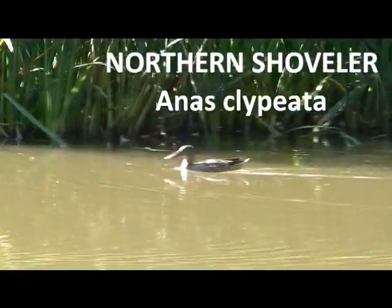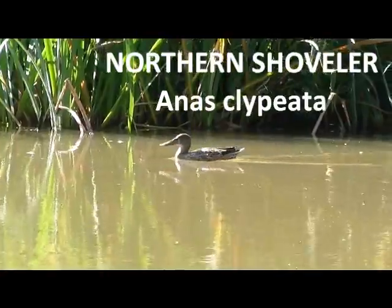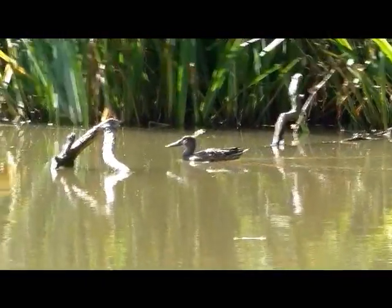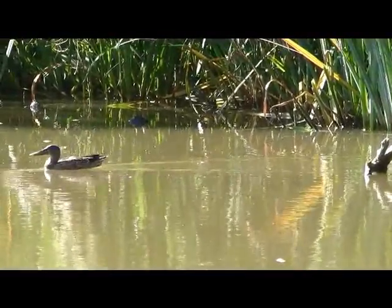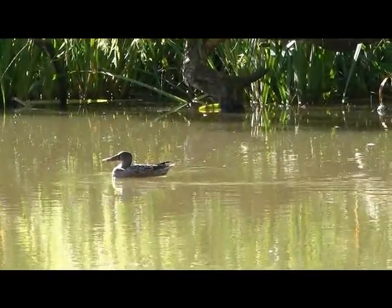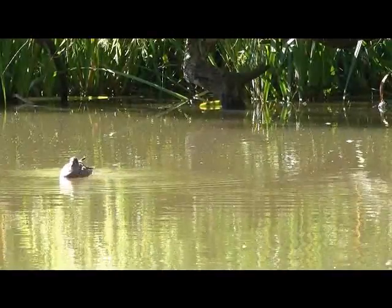Is it a duck as well? Yep, it's called a northern shoveler. Again, because it's eclipse time, it could be a young male or a female. So yet another type of duck we're seeing here. So we've seen mallard ducks, we've seen wood ducks, and we've seen this guy.